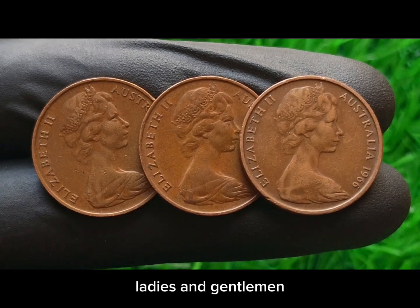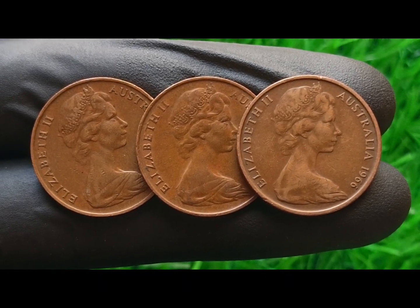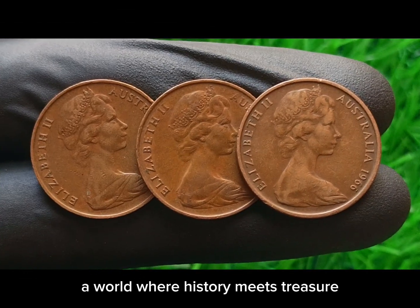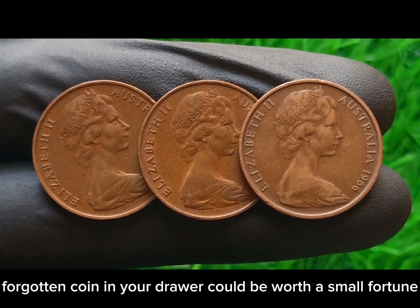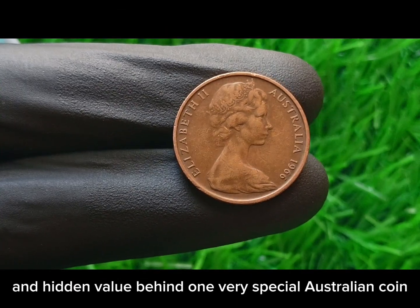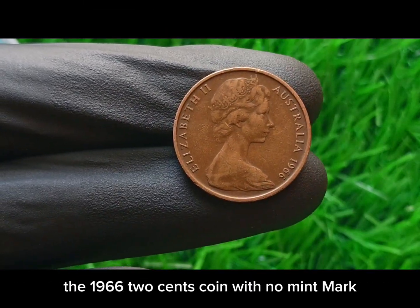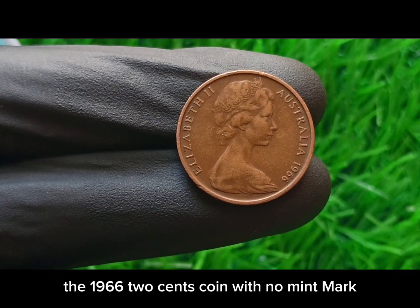Ladies and gentlemen, welcome to an exciting journey into the mysterious world of old coins. A world where history meets treasure, and a single forgotten coin in your drawer could be worth a small fortune. Today, we unravel the legacy and hidden value behind one very special Australian coin. The 1966 2-cent coin with no mint mark.